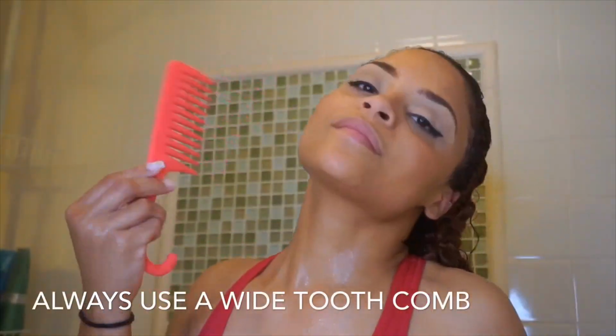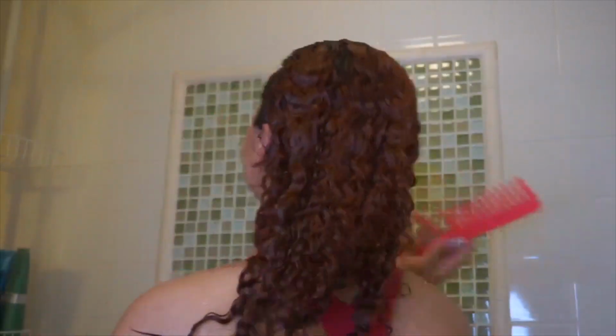So I'm just taking my wide tooth comb to detangle, and y'all know how that goes.